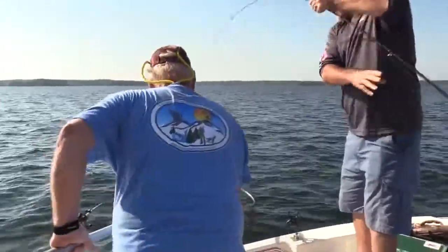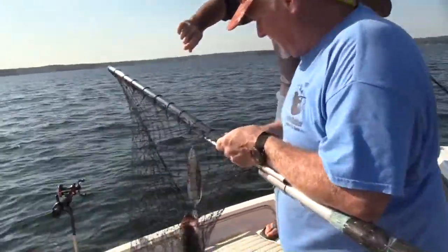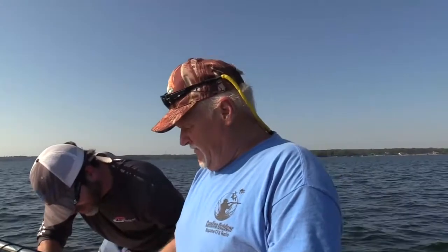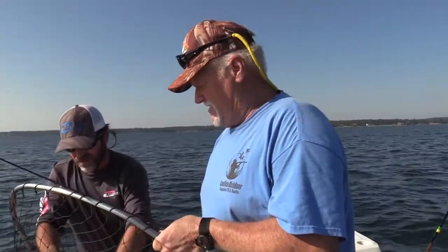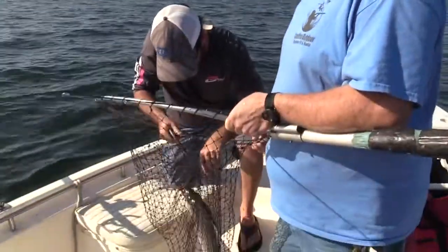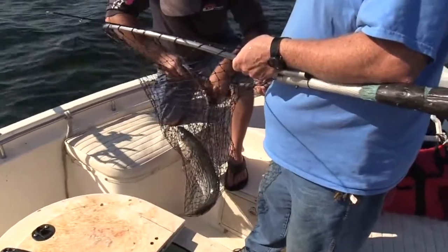There he is. Man, look at that fish. Another big one. God. They are crushing the... I know what the problem is, Jason. What's that? We need to be using herring the size of this spoon. Keep him there for a second. They're liking the spoon right now. Well, I don't care what they like. Let's let them eat it as long as they keep eating it, right?